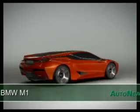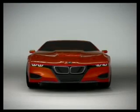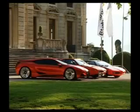During the Concorso d'Eleganza 2008 at Lake Como, one particular car was the focus of public interest. A vehicle BMW designers would love to be able to create as a new mid-engine sports car, the BMW M1 Homage.